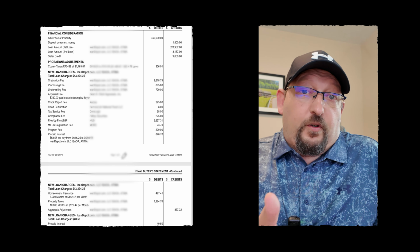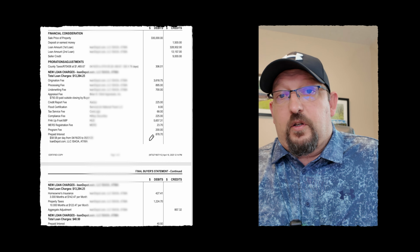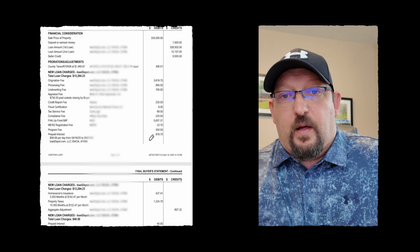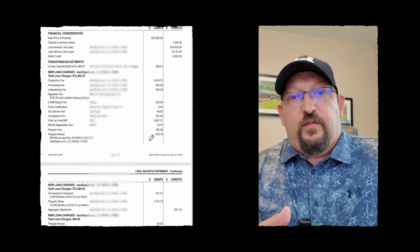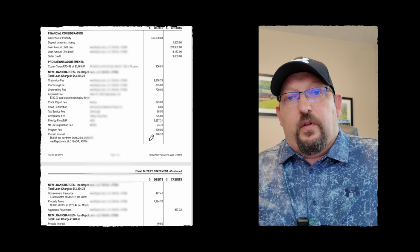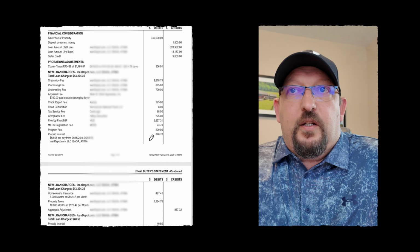Now, if you close at the 1st or 2nd of the month, then you're going to pay interest for the entire month. However, you're not going to need to make a payment until the first full month. So for example, if this particular buyer was to close on May 2nd, they would be paying $58 per day in interest for the whole month of May. Their first mortgage payment would not be due until the 1st of July. So that's how the prepaid interest works.